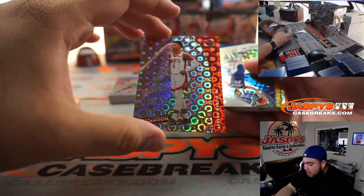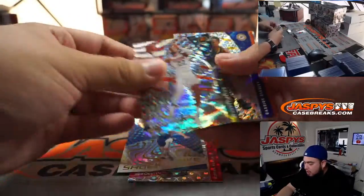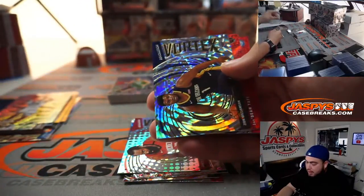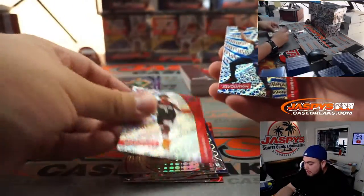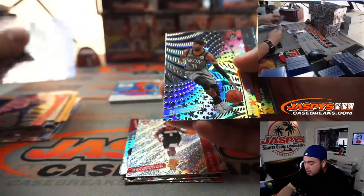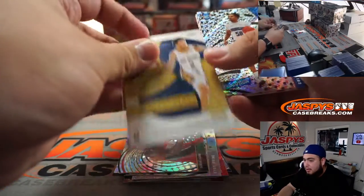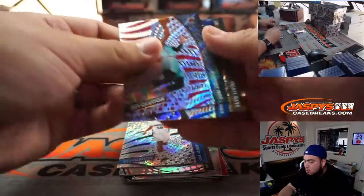We got Kenyon Martin Jr. Shockwave. We got DeAndre Ayton, Cassius Stanley. We got Christian Wood, James Harden. We got a Vortex Zion Williamson insert, and that is a fractal. Jaison Tate. We got Kyrie Irving, Vortex here. We have Lonzo Ball at a 75 Sunburst for the Pelicans. We got Cole Anthony. Ooh.